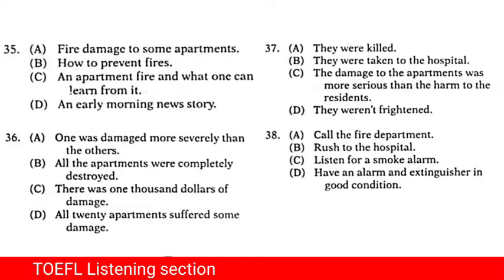Number 35. What is the topic of this conversation? Number 36. According to the woman, how extensively were the apartments damaged? Number 37. What did the man say about some of the apartment residents? Number 38. What advice does the man give to the woman to protect herself from fires?